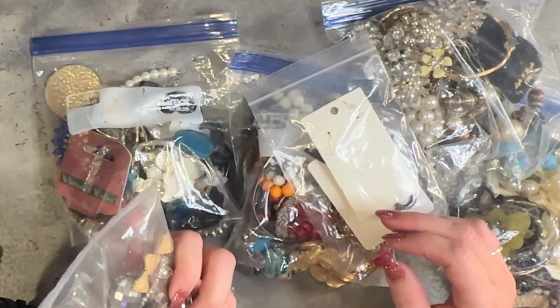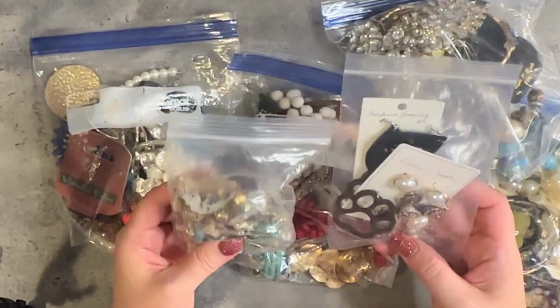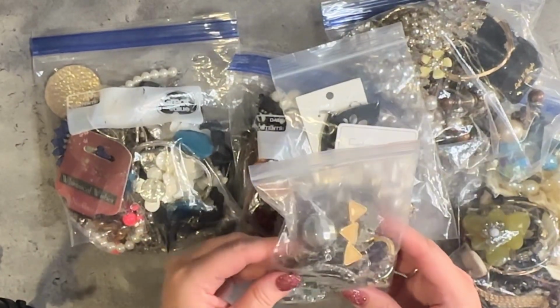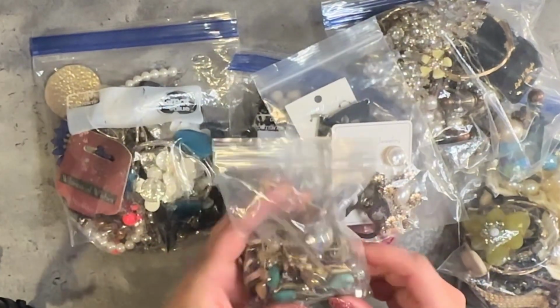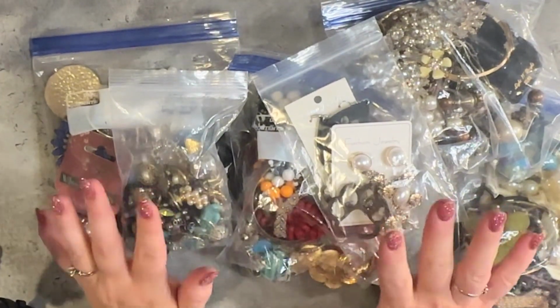Now, I don't remember buying this one, and I think she threw this one in as a gift. It was really nice of her. Maybe she threw this one in too, I'm not sure. Oh, I can't wait. I have been just itching to get into this.